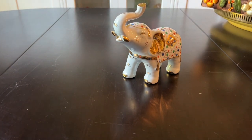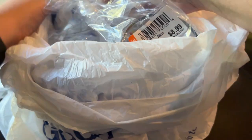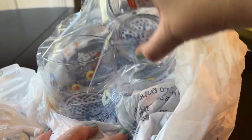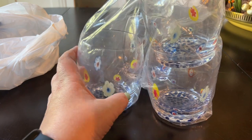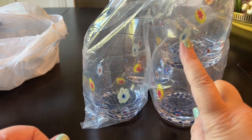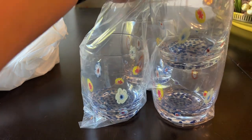And the tusk isn't even in the bag where I could try to repair it. So that's sad. Well, these were cool, guys. I was excited. I don't know what these are. I've not had them before, but check out these glasses. They've got a little bit of that wannabe Millefiori in there, I think is what it's called.